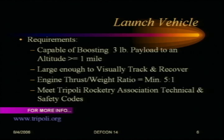The launch vehicle's initial design consideration was that it had to be capable of boosting a 3-pound payload to an altitude of greater than or equal to 1 mile, large enough to visually track and recover. I think you can see it. Engine thrust to weight ratio, minimum 5-to-1. That means it can get off the launch pad. If you put a weenie engine in your big rocket, you can just watch it sort of go up and do like this. And finally, as a member of EEE, we're very safety conscious. We've kept rocketry legal in the U.S. It's still legal in the U.S., and we want to keep it that way. So we did this under all the government safety codes.